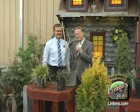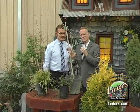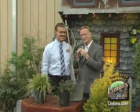Mark touches on a great point. If you'd like some advice, it's free right here at Linton's. So you can come on in, and the pros here will help you out in terms of what colors go best with what exterior. And I tell you what, they are the pros. They can really lead you to the exact right bush, plant, or shrub.